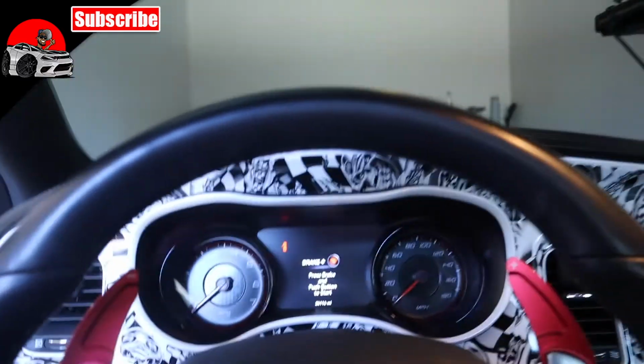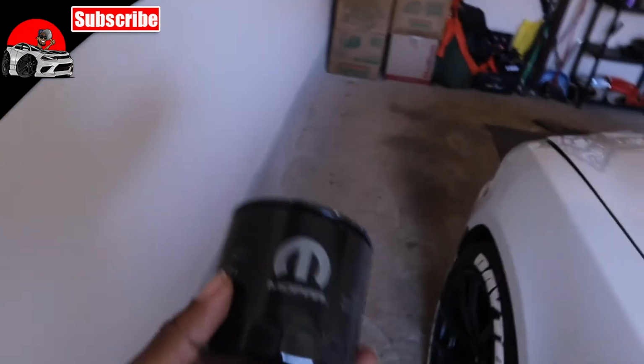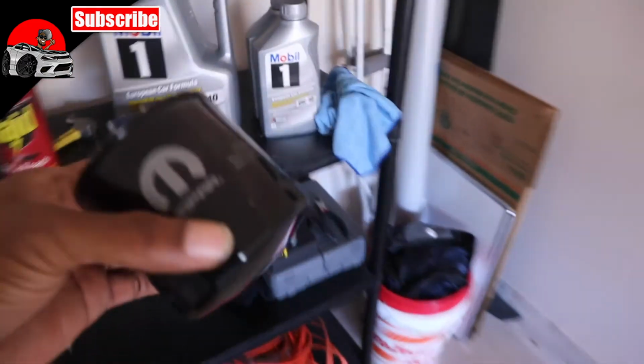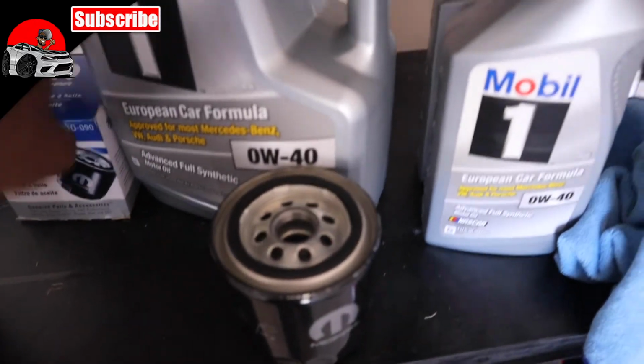All right, y'all, so we're back at the garage. We are gonna take this filter, put it over there, and let the car cool off. First we need to open the hood to assist with cooling off the car. This is the filter that we're gonna use. Put this over here so we won't mistake those, because I'm not gonna use that one, it's the wrong one and it's my fault.